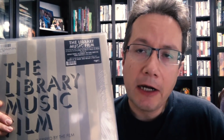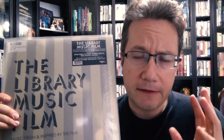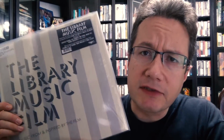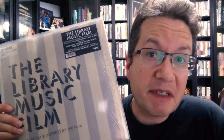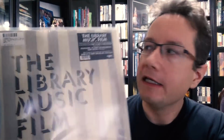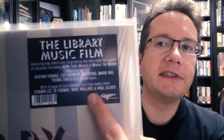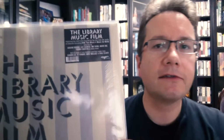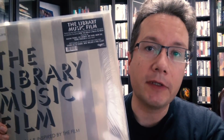Now, library music albums are very hit and miss. And are these going to be like the best albums ever? No, they're not. There's probably going to be 5 or 6 good cuts, if that, maybe 1 or 2. But this gives a nice sampling. So you see the artists here on the sticker. Yeah, these artists chose the cuts for this particular album, and I can't recommend it enough.